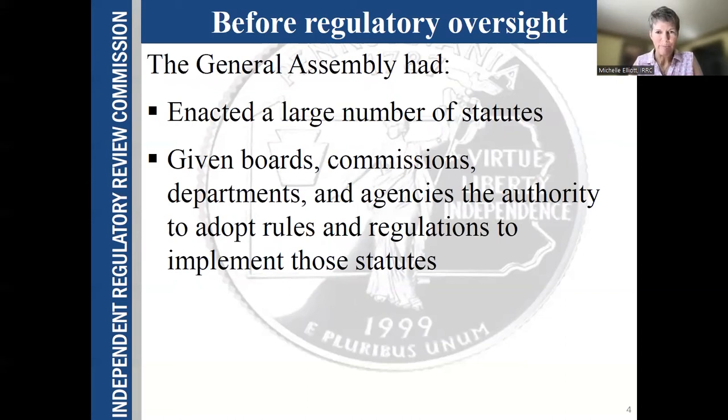Now let's talk just briefly about the history of IRRC. The Regulatory Review Act was not a law until 1982. So prior to that, there was no official legislative oversight. Most agencies had been given very broad authority to write regulations by the General Assembly. For example, the Public Utility Code includes the following provision: the commission may make such regulations not inconsistent with law as may be necessary or proper to exercise its powers for the performance of its duties. So it's very broad language.